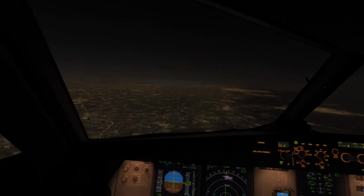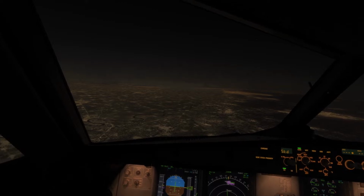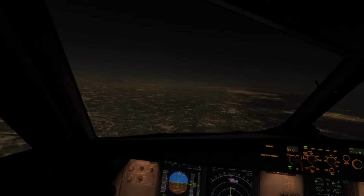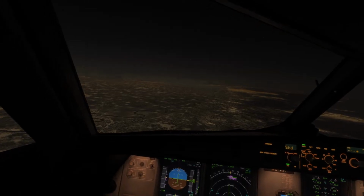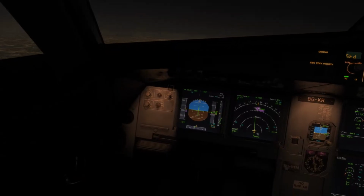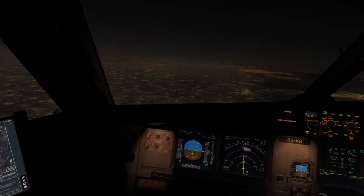That's so cool. Egypt Air 782, Cairo control, expect radar vectors, ILS runway 05 center. Perfectly on the dot here. Expect radar vectors, ILS runway 05 center, Egypt Air 782.